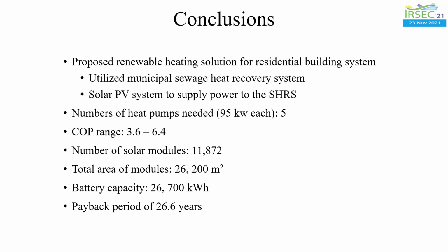So going to the conclusion, this study proposes a renewable heating solution for a residential building with 826 apartments. The sewage heat recovery system and solar PV system are primary energy sources. The total number of heat pumps required is 5 with COPs ranging between 3.6 to 6.4. The total area of PV modules will be 26,000 square meters and the system payback period will be 26.6 years.